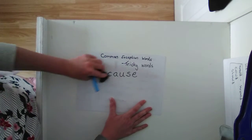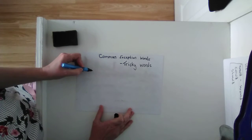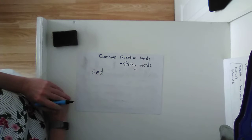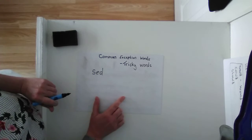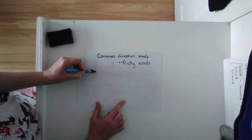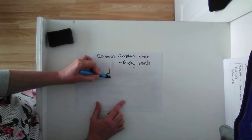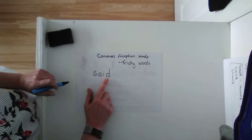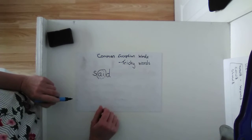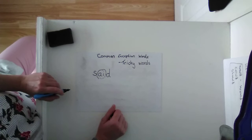Let's have a look at another one that we use a lot in Year 2. Let's think about the word said. Now, a lot of times in your writing, you might write the word said like this, S-e-d. However, it's a tricky word, remember, so we can't use our phonics to sound it out like that. We have to use our silly sentences or our silly phrases. So what we say is, silly ants in dresses. Silly ants in dresses. This part of the word said is the really tricky part, isn't it? So if we use our mnemonic, our silly phrase to help us, then when we spell the word said in our writing, we should hopefully get it right.